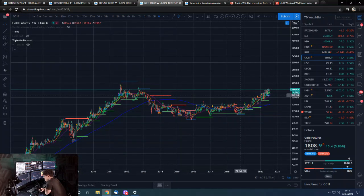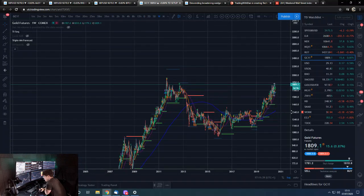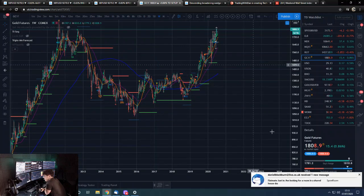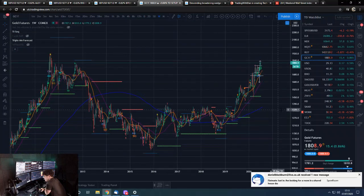Are we going to have a potential cup and handle in this asset? I would love us to, because that would mean some nice buying opportunities. Yeah, but are we going to? I don't know. I don't really know. My guess would be no.